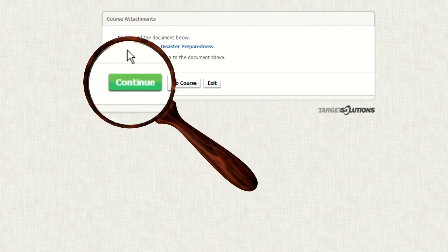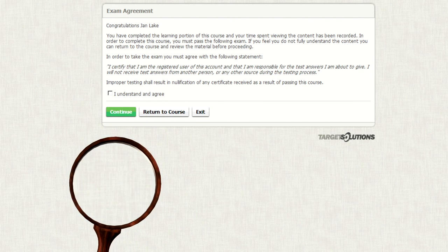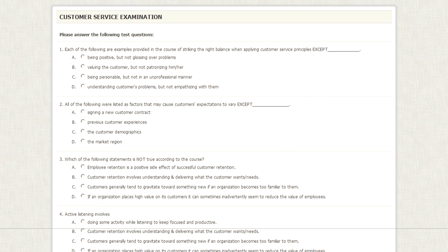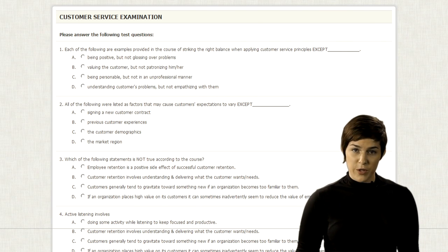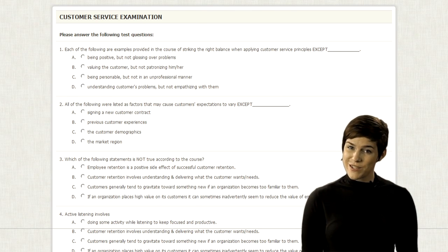Click on Continue, and the exam agreement will display. Read the agreement, place a check mark in the box, and click on Continue. In order to successfully complete the course, you will need to complete the exam with at least a minimum passing score. If your score falls below the minimum passing score, you will be prompted to take the exam again. The questions will be different on each exam.